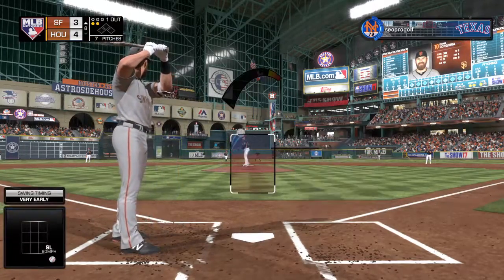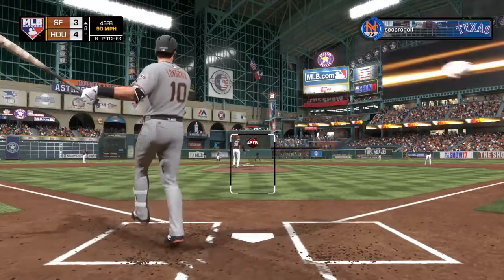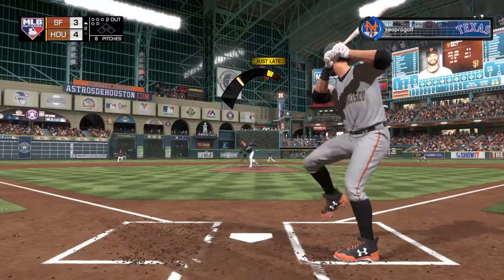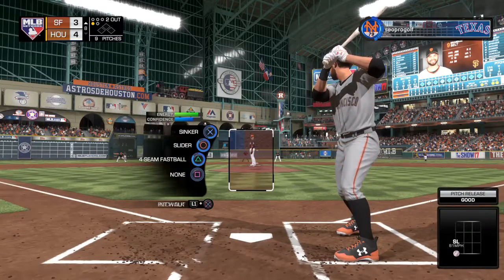And Longoria swings right through that one as he's behind 0-2 now. And this is swung on and missed. 2 are quickly retired to start inning number 8. The first baseman. From the stretch, 9, Brandon Belt is at the plate now as he looks at strike 1.